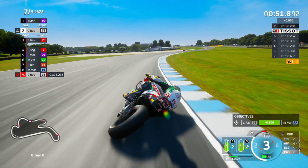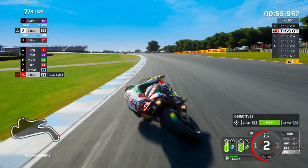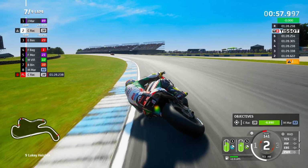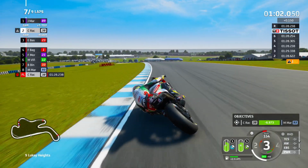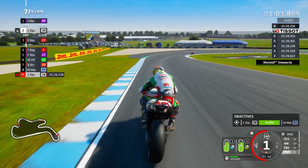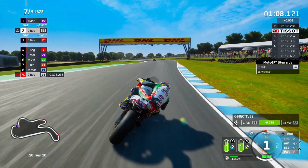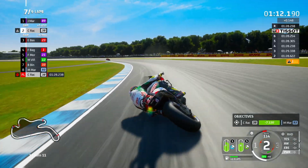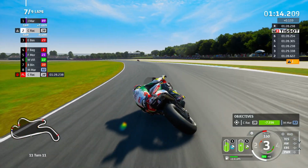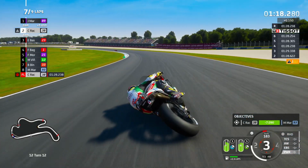Got through now. It's a bit of a big gap through to Martin, so I don't think we're going to be able to catch up there. We had a little bit of a twitch. Wouldn't it be good if in these closing laps we close right up to Martin and take a home race win? That would be the dream, but I don't think that's going to happen here today.